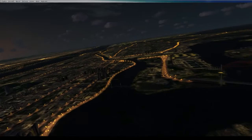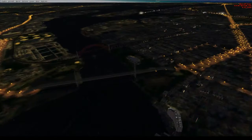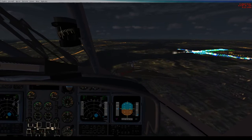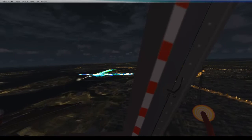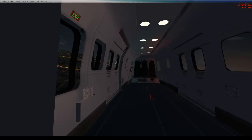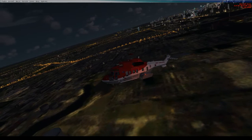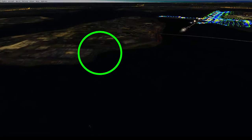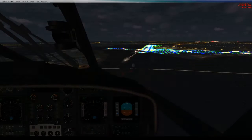The next bridge is the Robert F. Kennedy Bridge, and that goes between Queens and Randall's Island, or Ward's Island. One part is called Randall's Island, another part's called Ward's Island. We're now passing Rikers Island, which is where the prisoners are kept in New York, and we're headed into LaGuardia, our final destination.